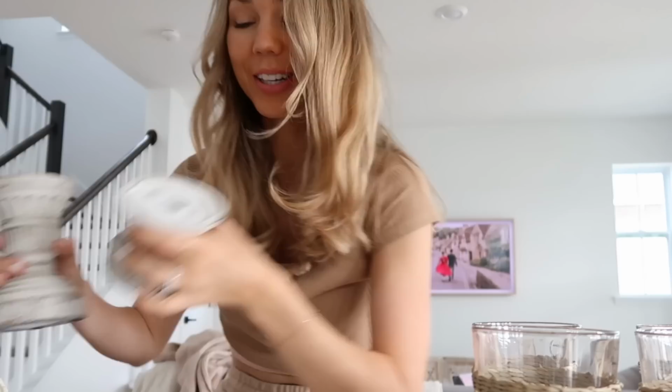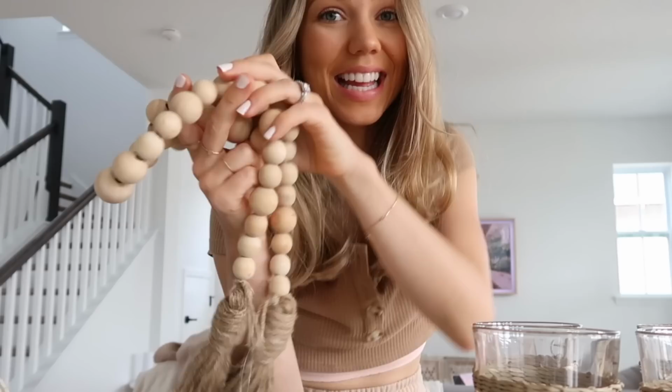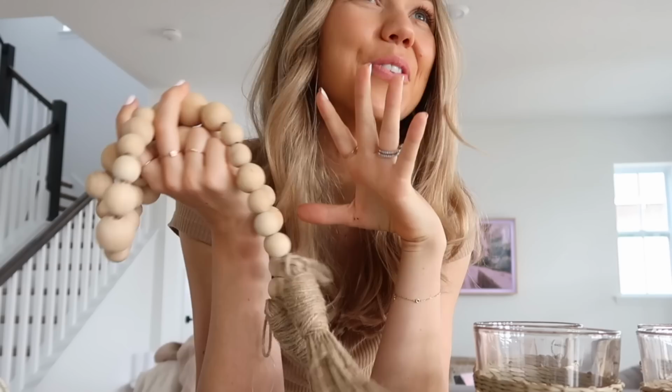And then I also got these wood beads with the little tassels, which are just so classic for styling shelves. These are so trendy and in right now. So I thought these were really fun.